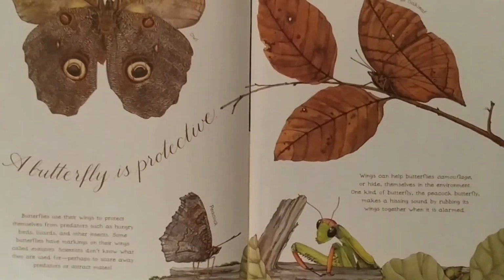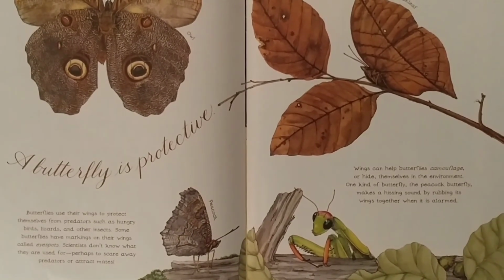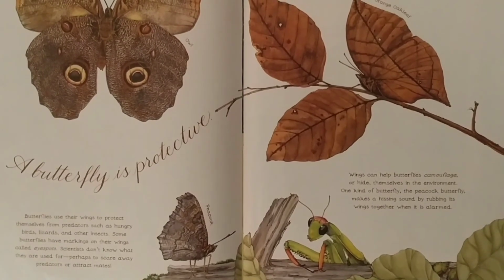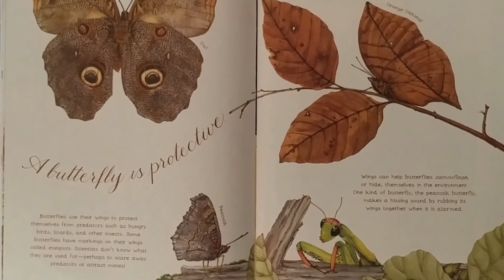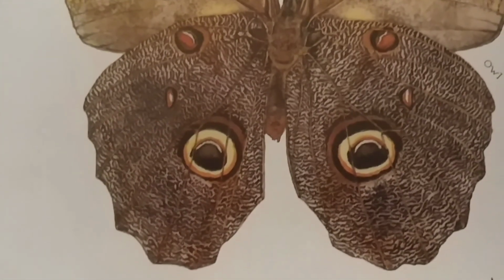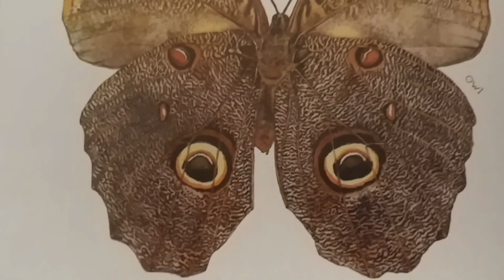A butterfly is protective. Butterflies use their wings to protect themselves from predators such as hungry birds, lizards, and other insects. Some butterflies have markings on their wings called eye spots. Scientists don't know what they are used for. Perhaps to scare away predators or attract mates.